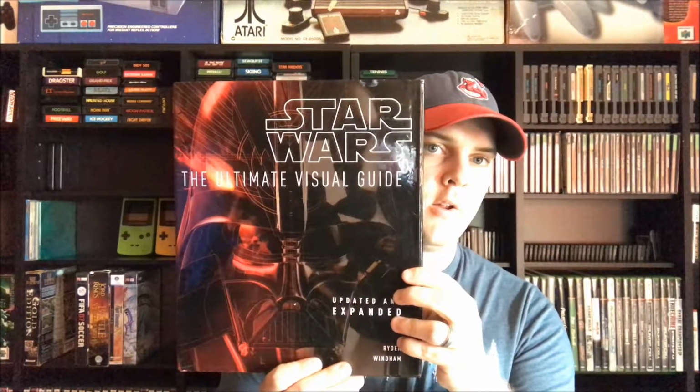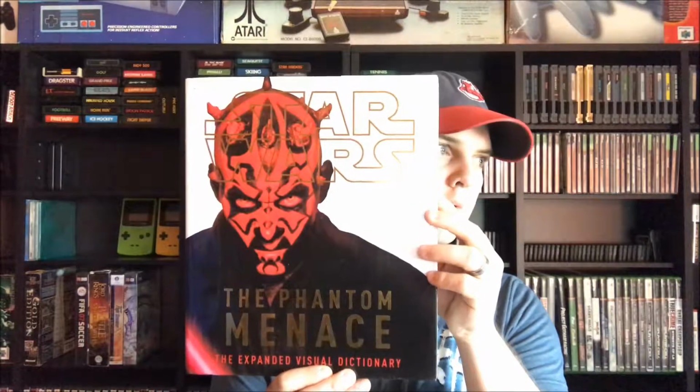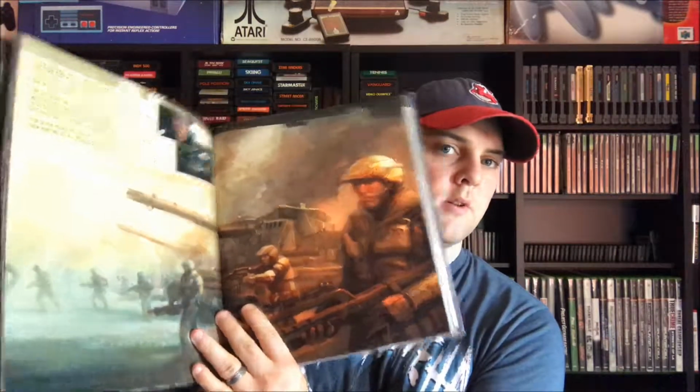And then I got Star Wars The Ultimate Visual Guide. Star Wars The Phantom Menace, The Expanded Visual Dictionary. Cool to have. And then also, this was great, the Halo Encyclopedia. This is thick. Look at all that. Great pictures inside. So, really nice to have that.